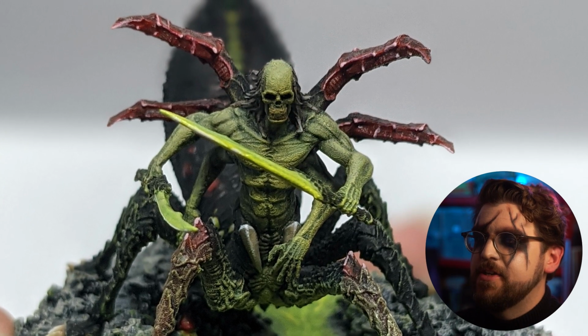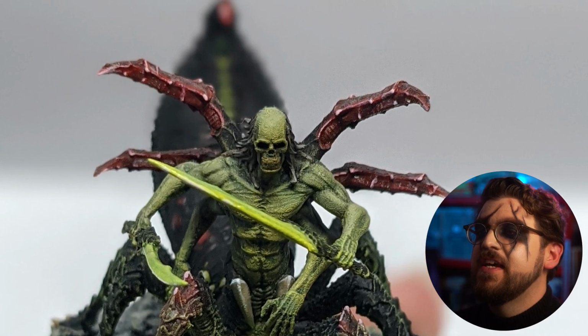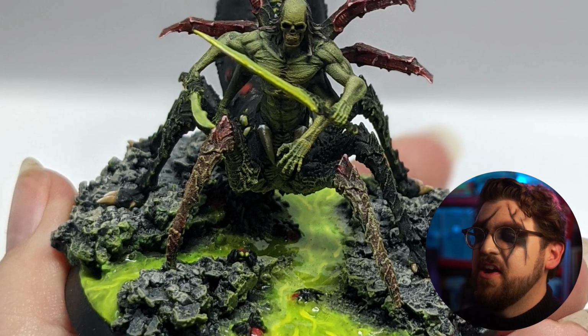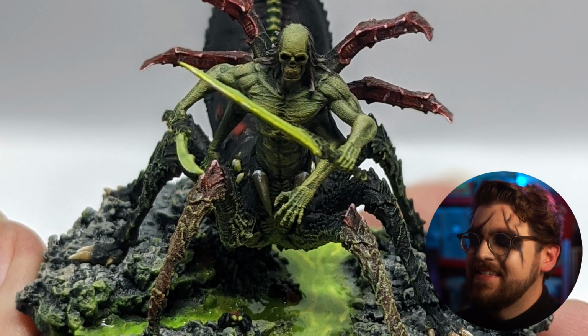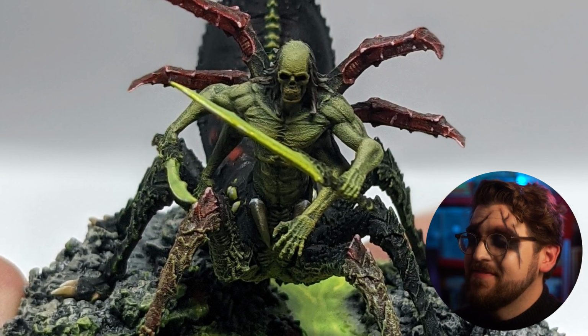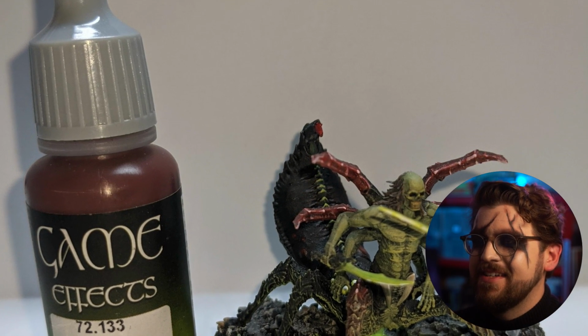Not just in terms of the paint job as well, which is, you know, simple, but it's very, very effective, but also in terms of the composition, making it a believable environment for this thing to be in. And it looks quite spooky. Eyeless face is really freaking me out, actually. And it's really small. Just looking at this next to a paint bottle, and it's a tiny little thing.